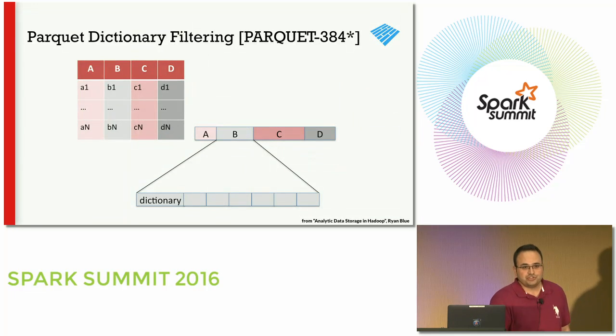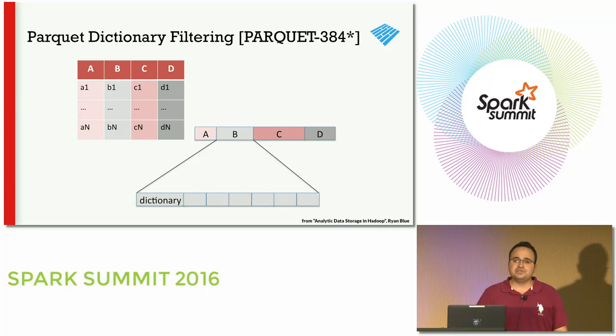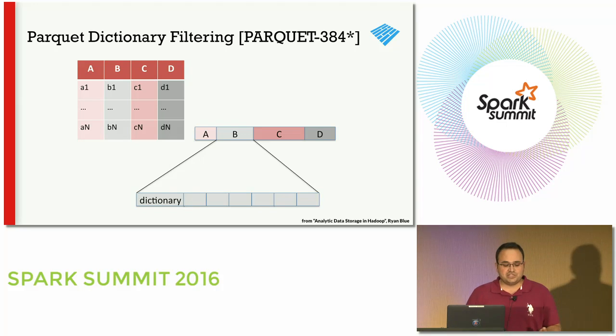The first one is on the read path, which is actually a performance optimization that we have been working on recently, which we call dictionary filtering. For those who don't know, Parquet is a columnar file format and organizes the data in a hierarchical way. You have row groups at the top, which is basically a group of rows. Within row groups, we have column chunks. For each column in your data set, we have a column chunk. And within each column chunk, Parquet defines pages, which is the smallest unit of data it manages.